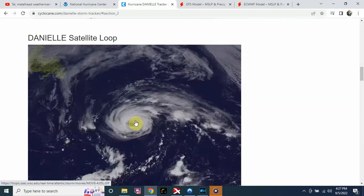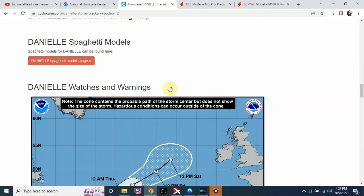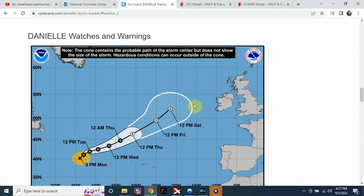This will become a subtropical entity, and then it'll be interesting to see where it goes from that point, because look at that. You can see how close it's getting towards the UK here. I'm a little bit concerned about that. I mean, as far as keeping its tropical characteristics, forget it. Not going to happen, but this still could cause problems. So it's going to be interesting to see where things go from that point.